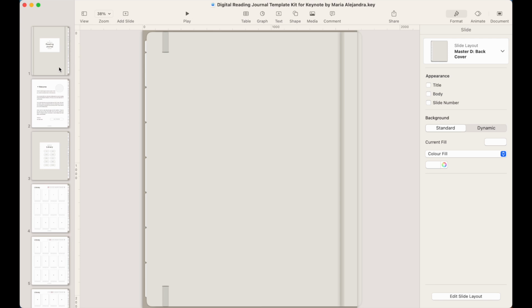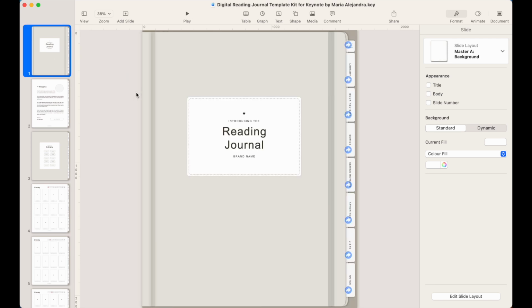So when we're thinking about what we want to customize for this template, we need to think of a few things. Firstly, we are going to want to gather a whole heap of different elements and fonts in order to customize this. Now you can simply change things like colors and use fonts within your actual Keynote program itself. But what really makes something stand out is by thinking about how you're going to present this to your ideal customer.